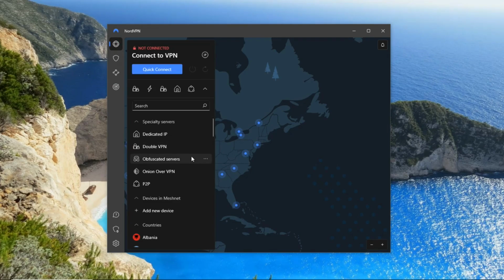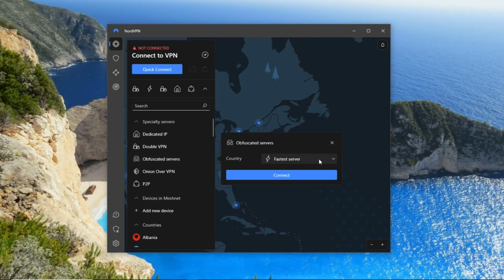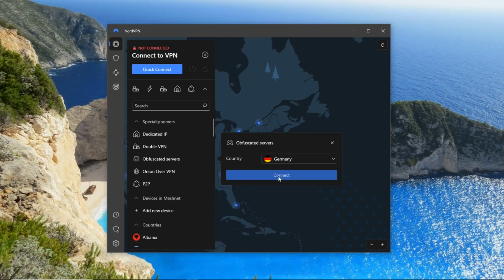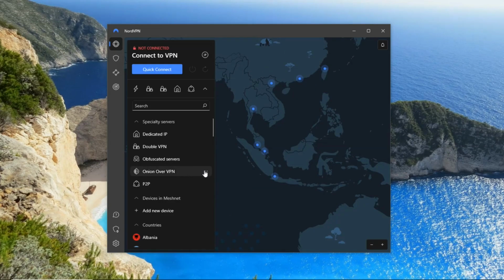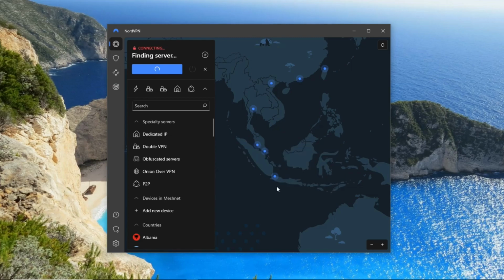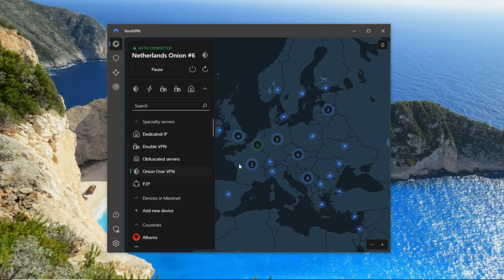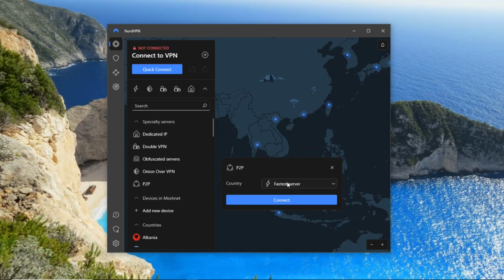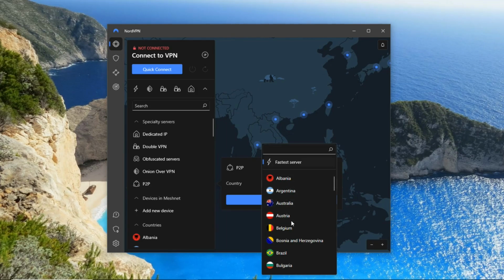NordVPN also supports OPS proxy, or obfuscated servers. This technique is useful only in extreme censorship cases, as these servers scramble your VPN traffic to look like regular HTTPS. For people living in countries like China and Turkey, this feature might be the only way to get their VPN to work. Onion over VPN combines the Tor network with the VPN, so that the traffic passes through the VPN server, and then goes through at least 3 Tor nodes. This way, it adds a layer of misdirection by which you can conceal your online activity, making it harder to trace. P2P servers are best used when downloading files using torrents and are optimized for P2P traffic.